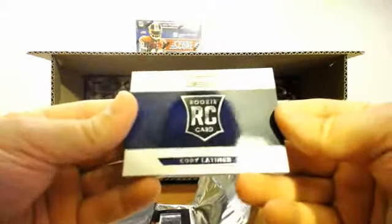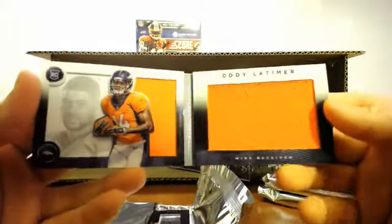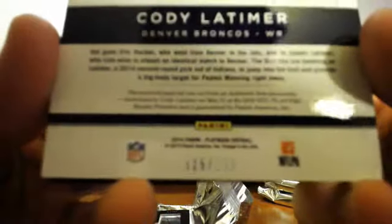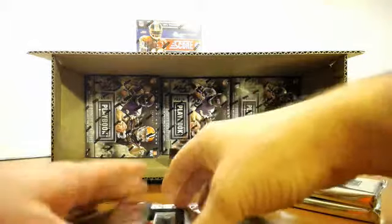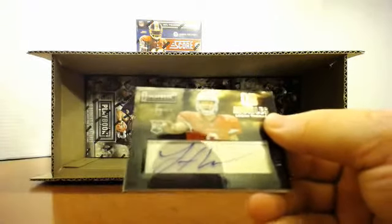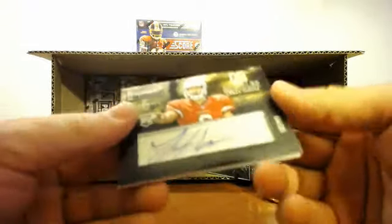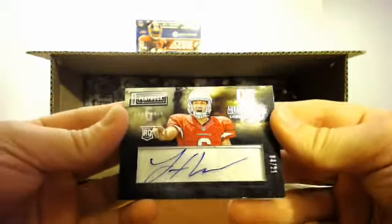Cody Latimer for the Broncos. This is a big chunk of jersey. Big chunk of jersey, Cody Latimer, number 125 of 199. Then we got a Logan Thomas, Audible quarterback, clear auto, number 4 of 21. Clear auto for Logan Thomas for the Cardinals.